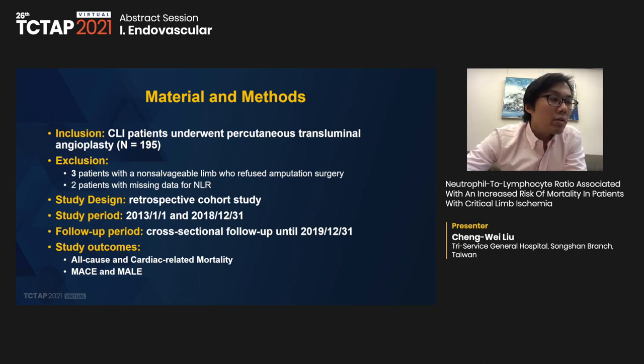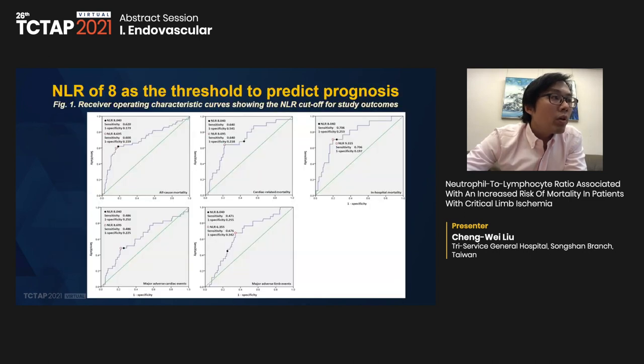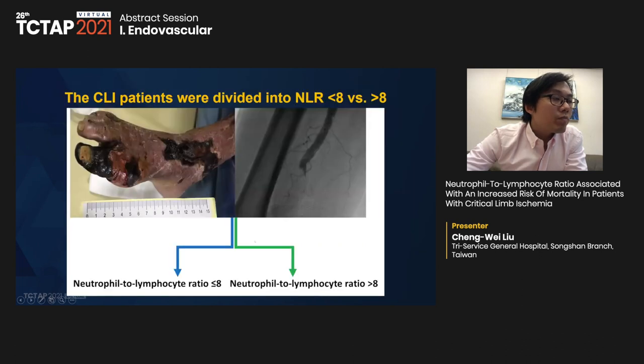The study outcomes include all-cause mortality, cardiac-related mortality, and MALE. Firstly, we use ROC curve to determine the best threshold to predict each study outcome. NLR of 8 was the best cutoff to determine the outcome regarding all-cause mortality, cardiac-related mortality, and MACE. In major adverse limb events, NLR of 6 may also be used based on the ROC curve. Then we divide the CLI patients into NLR less than 8 versus more than 8.